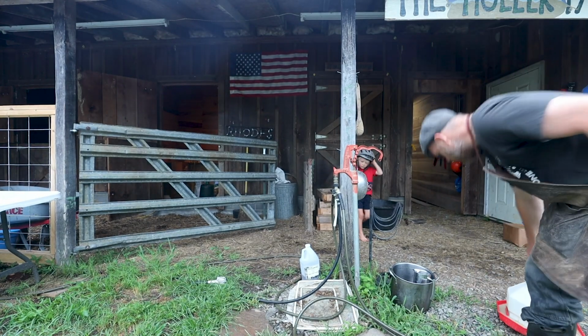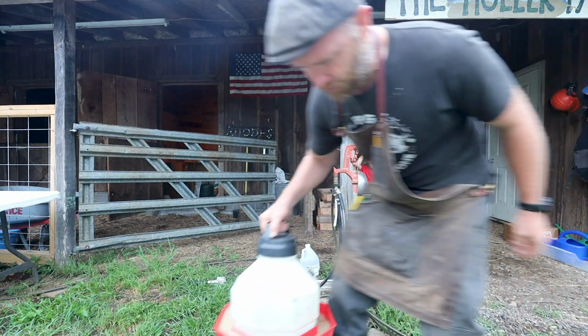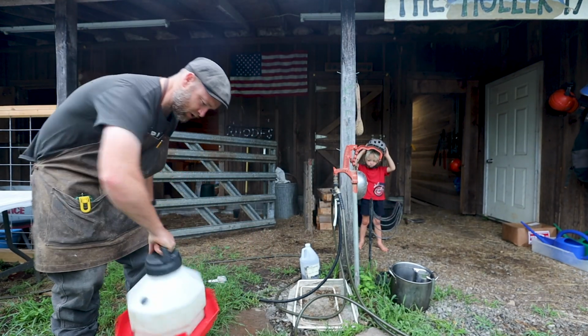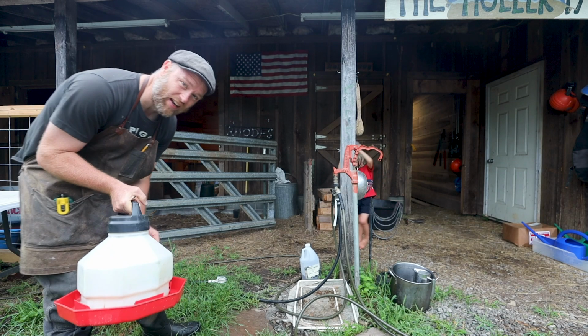Those ducks are like 6 days old, and they went through, I would say this is 3 gallon, they went through 2 gallons of water in just one day.